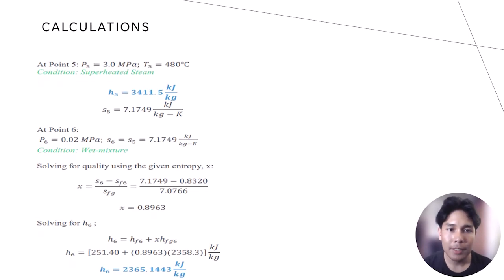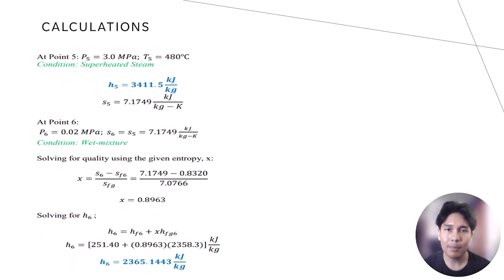So let's proceed. At point 5, the steam has a pressure of 3.0 MPa and a temperature of 480 degrees Celsius, indicating it is in the superheated region. Since both pressure and temperature are known, we can look up the corresponding enthalpy and entropy values from the superheated steam tables. From the tables, the enthalpy H5 is found to be 3411.5 kilojoules per kg. S5 is equal to 7.1749 kilojoules per kgK. These values are used to define the state of the steam entering the next turbine stages or process. This step is essential for calculating the energy changes and efficiency in the cycle.